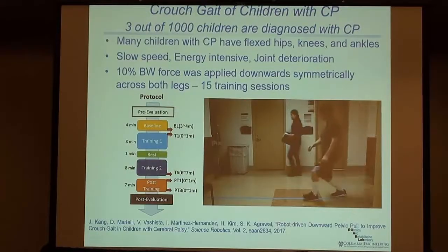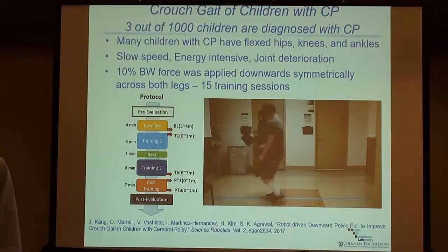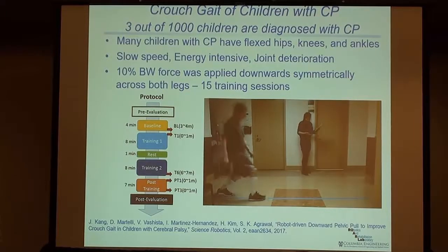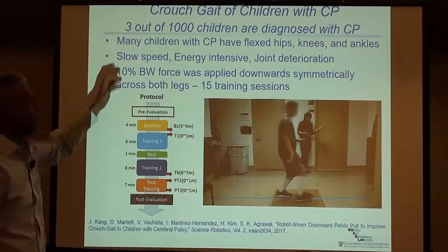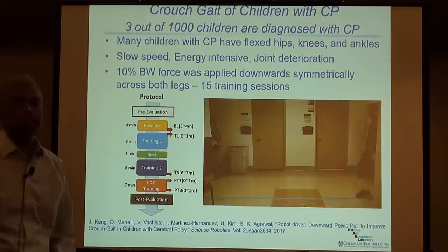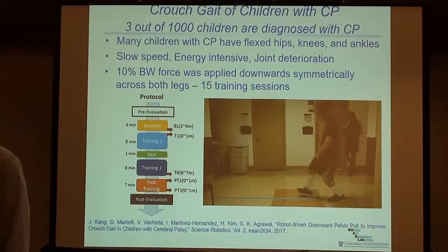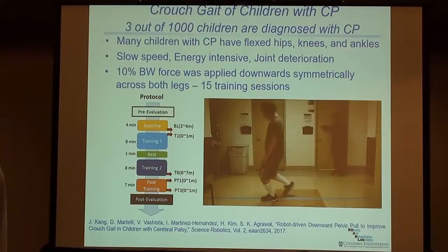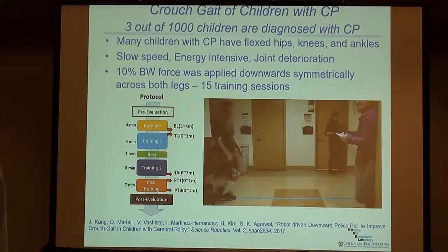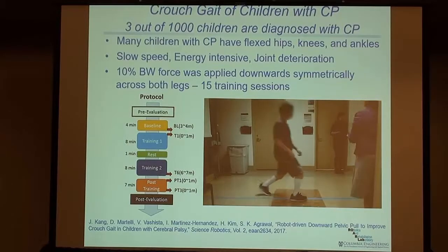Now, as I said earlier, we can ask a number of interesting questions. A lot of children have cerebral palsy. In fact, this data says 3 out of 1,000 children have cerebral palsy. This is at the time of birth, and they have a lifelong disease after that. Many of these children walk with a crouch gait.